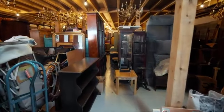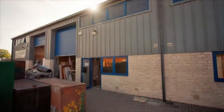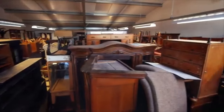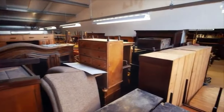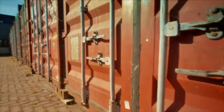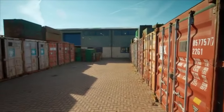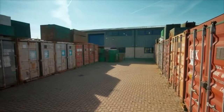I've been in the trade for 42 years in London, and then we moved up here. There are two units. I think they're 7,000 square feet altogether. And we start moving the stuff from London, thinking it's enough. And then it wasn't enough. So we had to get these 12 containers outside to put all the stuff in. Now it's all in. I'm sure Drew will find something. Hopefully, we keep fingers crossed.